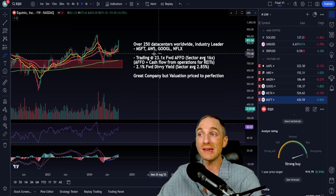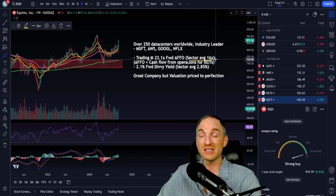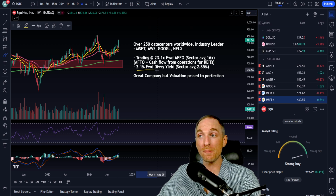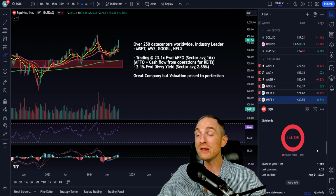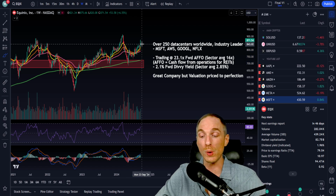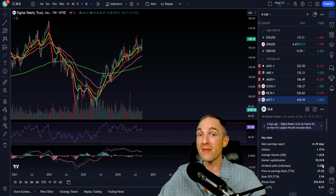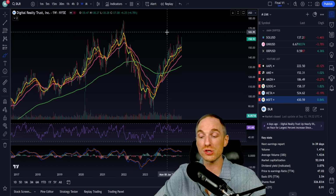They're trading at about a 23.1 forward AFFO. The sector average right now is about 16 times. Now, they're also trading at a 2.1% forward dividend yield, and the sector average is a lot higher at about 2.85%, right? So relatively low dividend yield as a whole. It just goes to show how much the share price has come up in the last few months of trading. Now, DLR, one of their other main competitors, see, the difference is they pay a 3.07% dividend, and as a whole, their valuation is just a little bit lower.